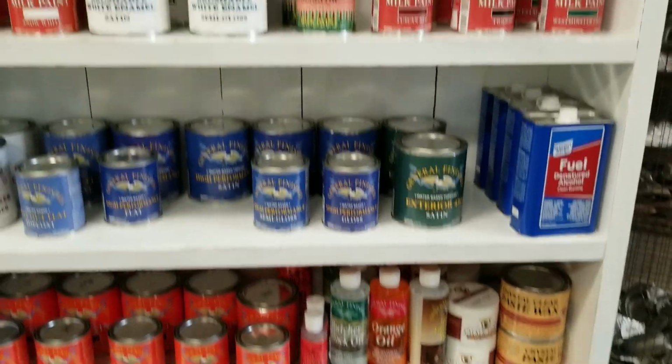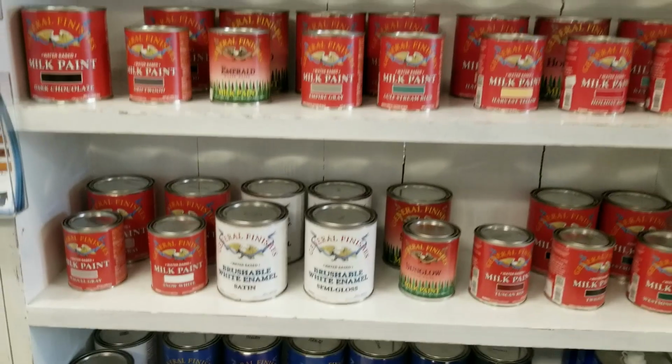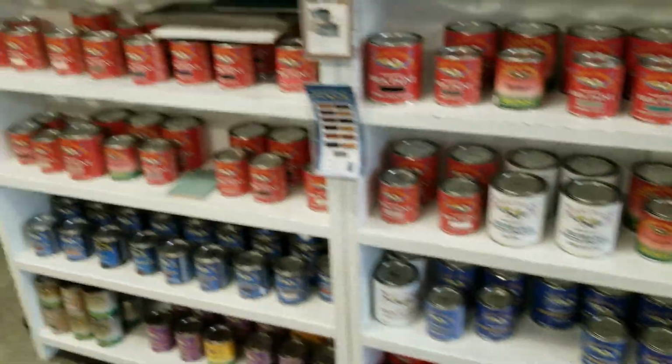Everything I use though I've been really happy with. I use their milk paint on pretty much everything that I paint.